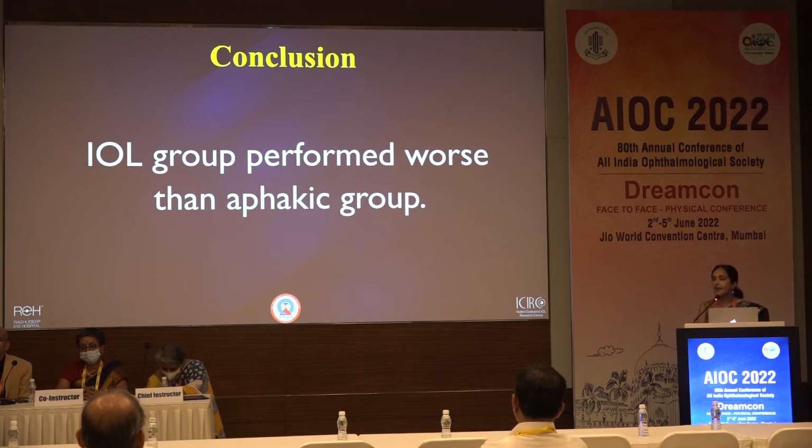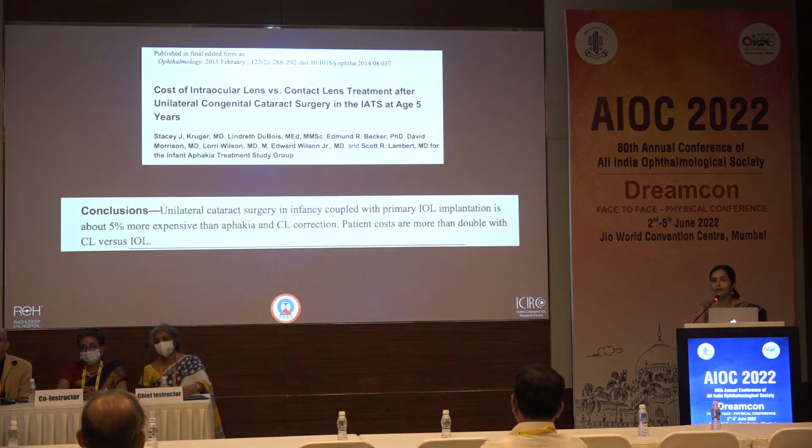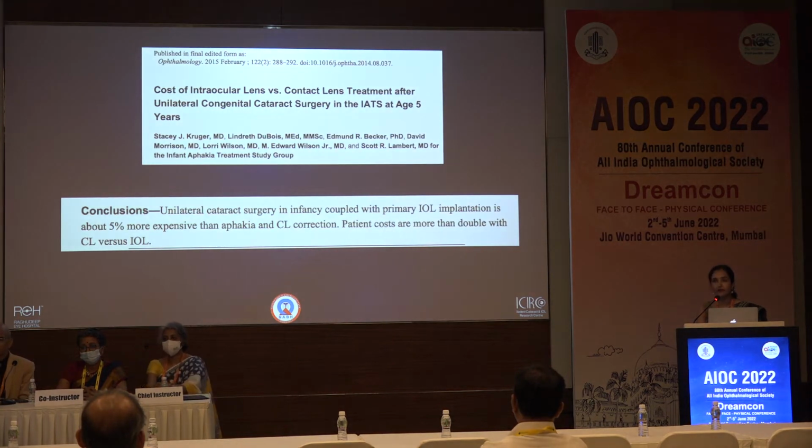But in our scenario, this may not always be the case, because particularly with unilateral cataracts, if they do not have a microphthalmos, if they do not have a microcornea, and if there is sufficient surgical experience, it may be a point to implant an IOL. There have been long-term studies from L.V. Prasad regarding unilateral and bilateral cataracts in infants, and they have shown good results also.